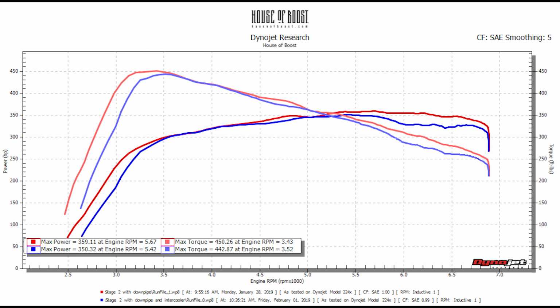Well, that's interesting. Ignore the lower end. He said he started recording the pull about 150 RPMs later than last time, but you can see that after about 1,000 RPMs, the lines are matched up almost identically. The run today is the blue line, and the red one is from the last time. As you can see, at the top of the rev range, the power kind of dips down by about 9 horsepower, and the torque goes down about 8 pound-feet.